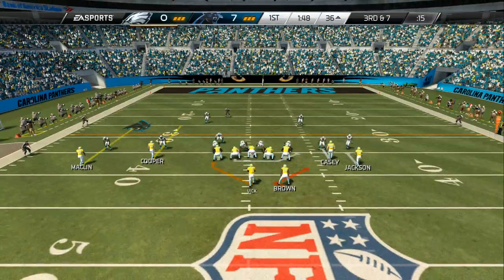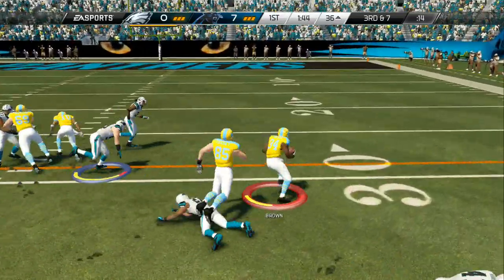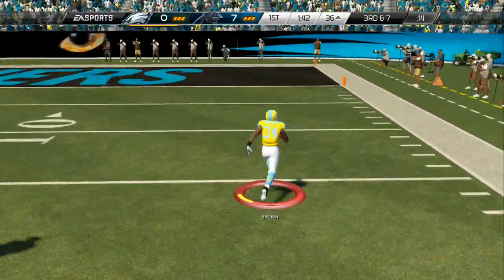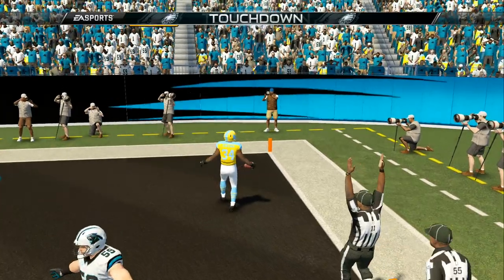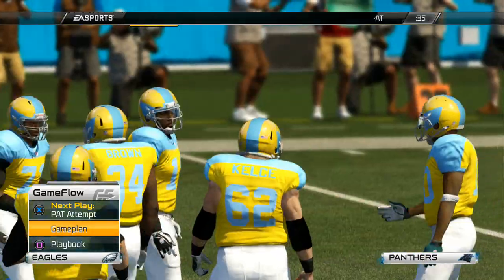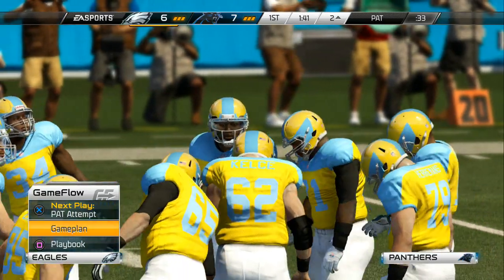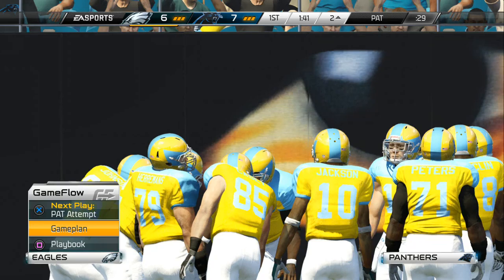Now looking at third down. Brown's taking the handoff. They run right. Shakes off the tackle. No doubt about it. Touchdown. Good job by the offense. They get in there. They tie this game up. Now we'll see if the defense can take advantage of that momentum and keep it on their side.